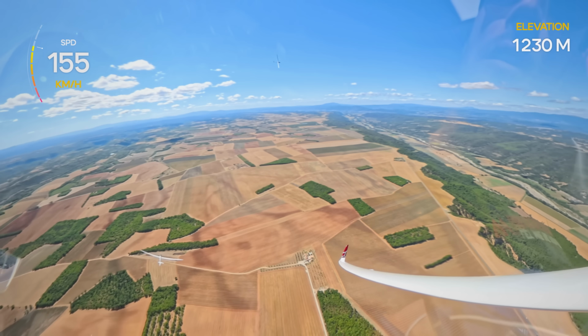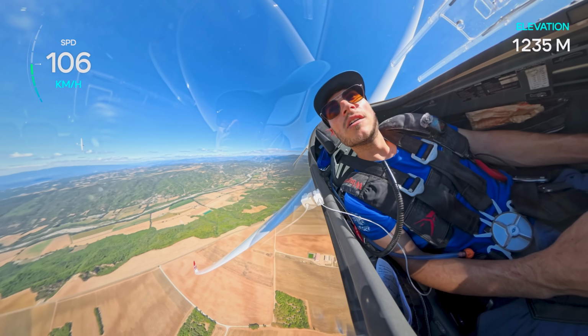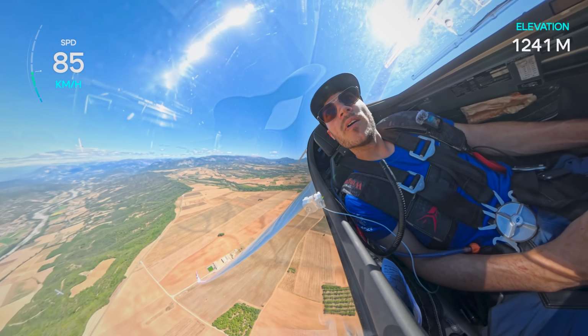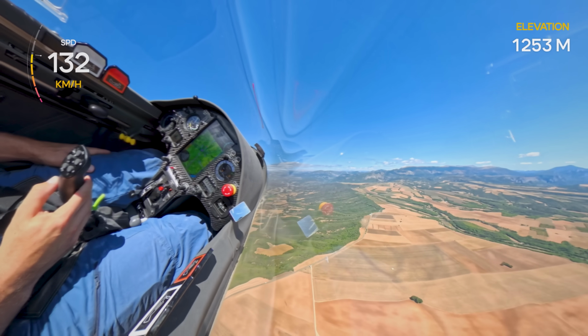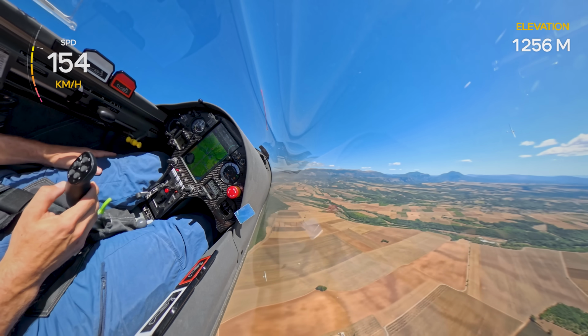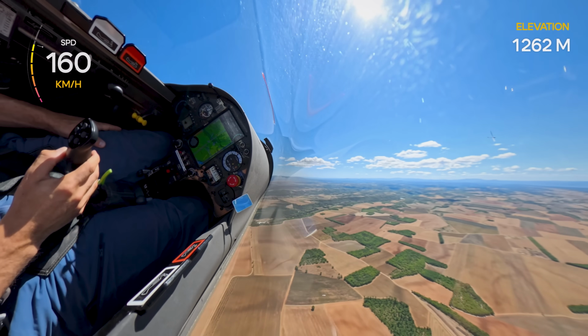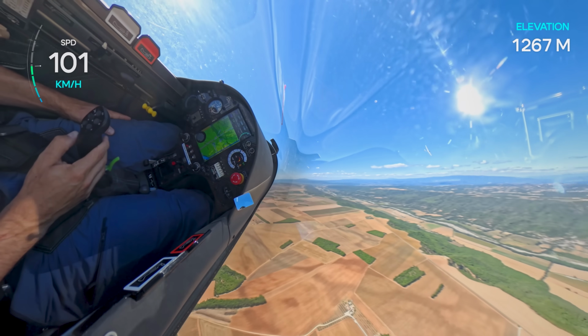Looking at the landscape, it seems like a beautiful flight if it weren't for the tension of the final competition day. That pressure keeps me fully focused on maintaining the optimal circling speed and centering the thermal as precisely as possible. Soon we are leaving the thermal as well, hoping to find stronger lift under the first cumulus clouds ahead. It's looking really promising.